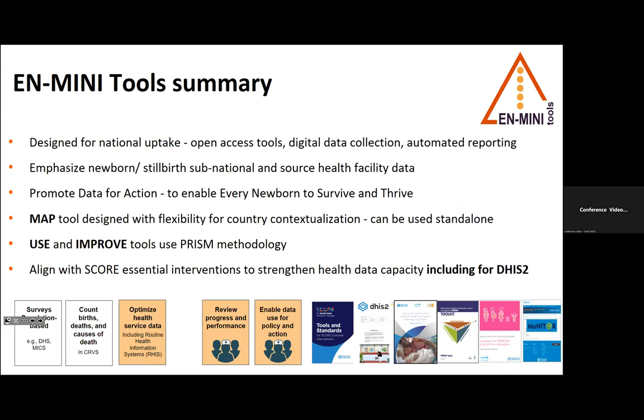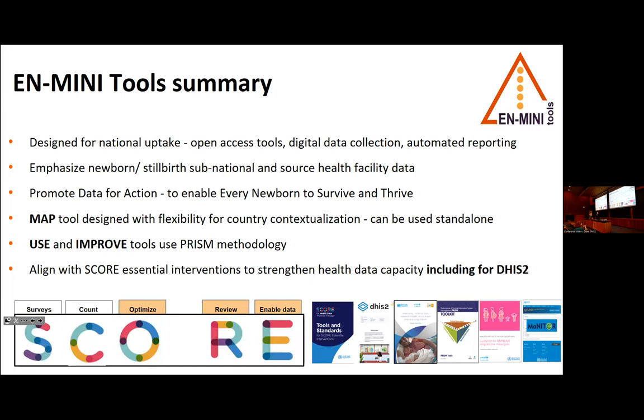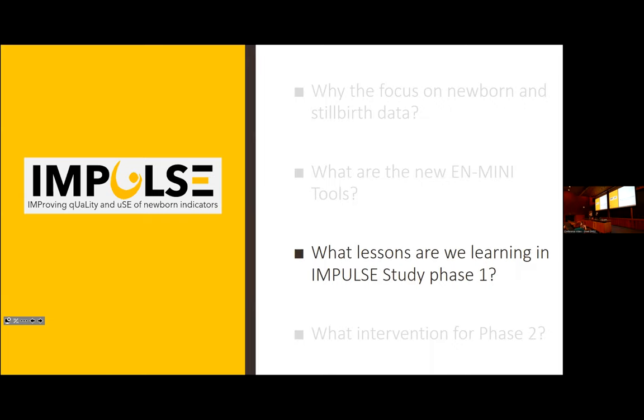Just briefly in summary, the eMini tools are designed for national uptake. They're open access with a digital data collection platform and automated reporting. They emphasize newborn and stillbirth data at subnational and source health facility level, the registers, the aggregate data and so on. They promote data for action for every newborn to survive and thrive. They're around those 3 topics: map, use, and improve. And they align with the WHO SCORE principles, but also, of course, with all the DHIS2 work that you're involved in. So what about the impulse study?